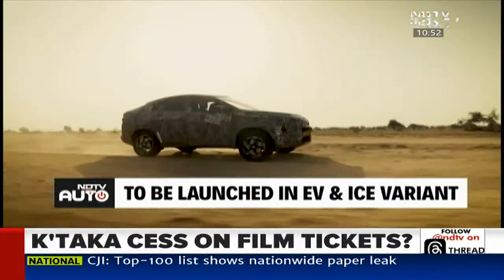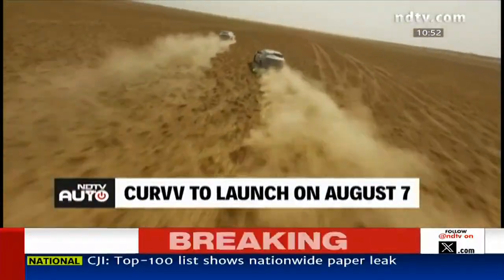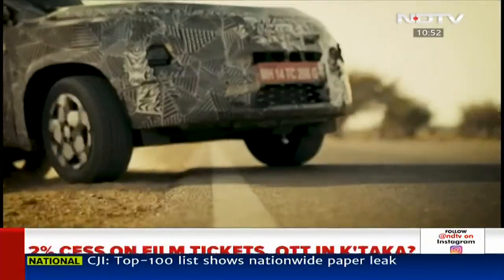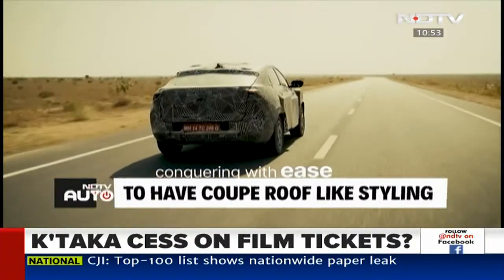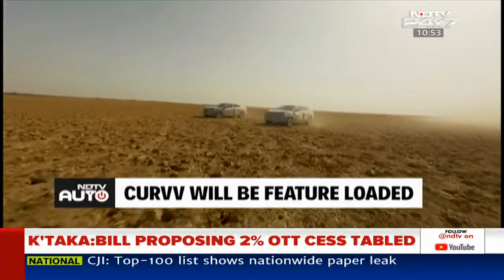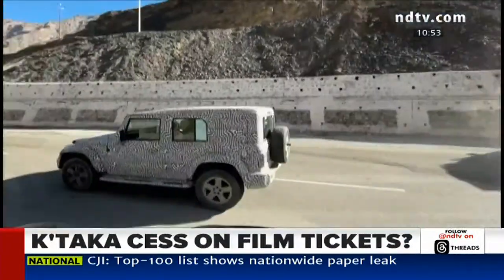It will get a 125 horsepower 1.2 litre 3-cylinder petrol engine along with a 1.5 litre diesel engine. In terms of features, it will get a panoramic sunroof, LED headlights, 12.3-inch touchscreen infotainment unit, fully digital instrument cluster, and maybe ADAS features as well. It will be a rival to the likes of Hyundai Creta, Kia Seltos, and Maruti Suzuki Grand Vitara.